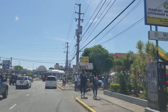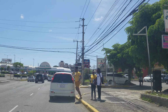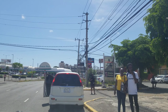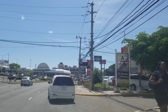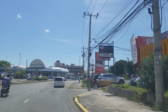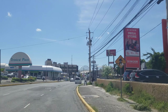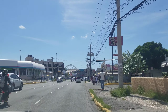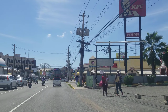Now on the right is the Passport and Immigration Office called PICO, and that's where you go to get your Jamaican passport, etc. And then now on the right, this used to be a craft market, but it looks like it still is a craft market. I can't imagine why you would have a craft market at this location, but yeah, it still operates as a craft market. Wow, that market has been there for years, so I guess they're doing well for them still to be there.